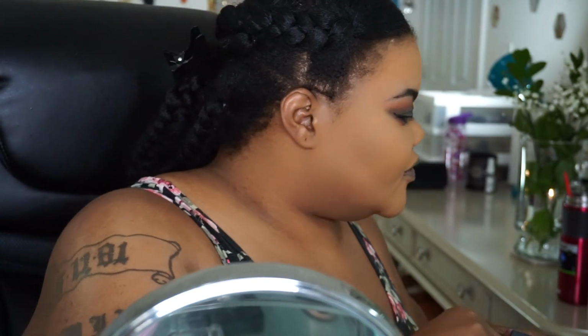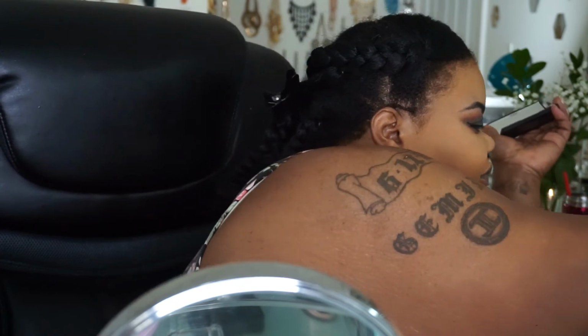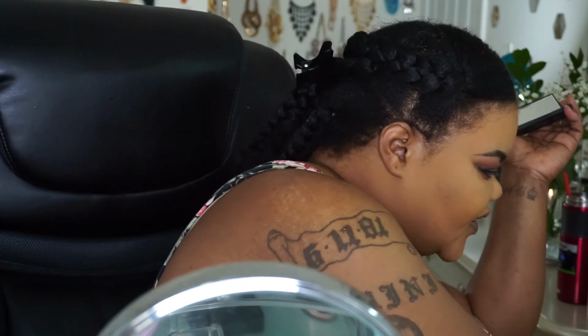And right there in the front where my brows are looking a little see-through and crazy, it's okay. It doesn't look like that in real life. It just looks like that on a camera while filming. It's just because of the way the lights are hitting it.